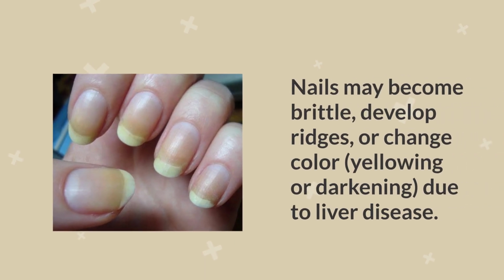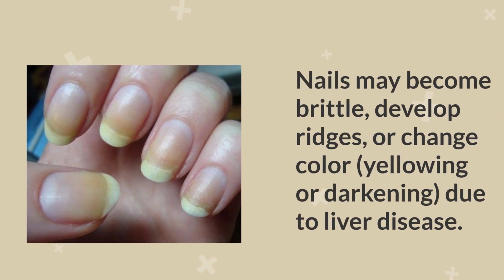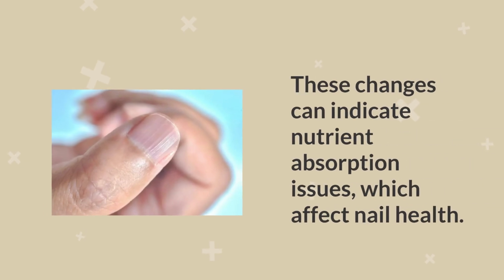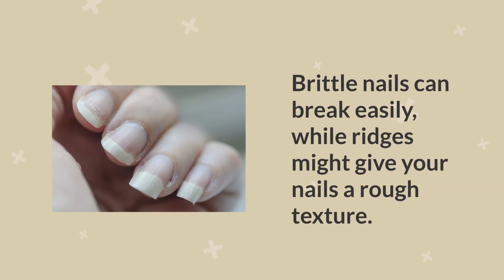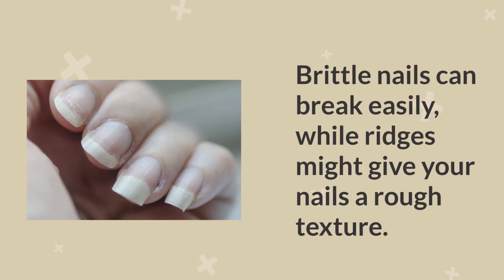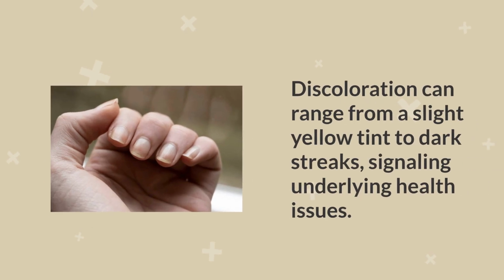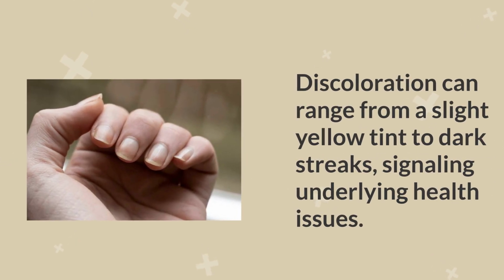Number 6. Changes in nail appearance. Nails may become brittle, develop ridges, or change color, yellowing or darkening due to liver disease. These changes can indicate nutrient absorption issues which affect nail health. Brittle nails can break easily, while ridges might give your nails a rough texture. Discoloration can range from a slight yellow tint to dark streaks, signaling underlying health issues.